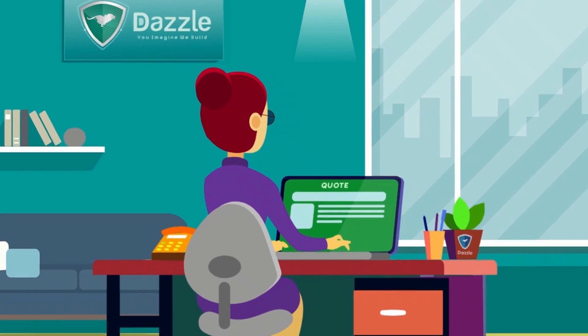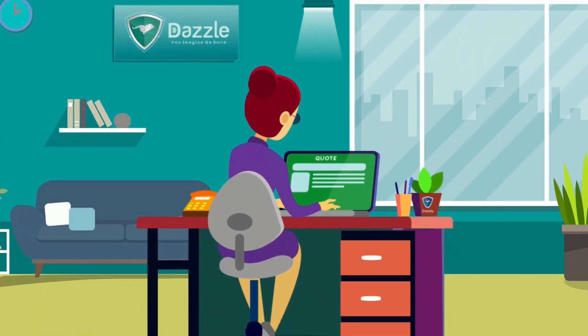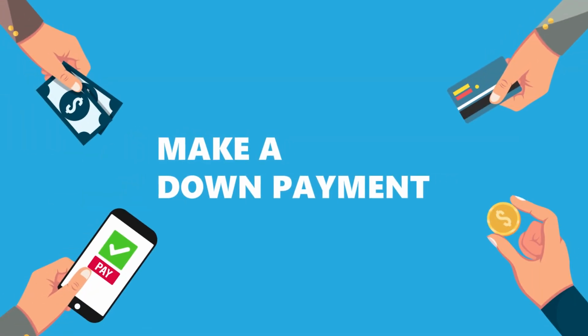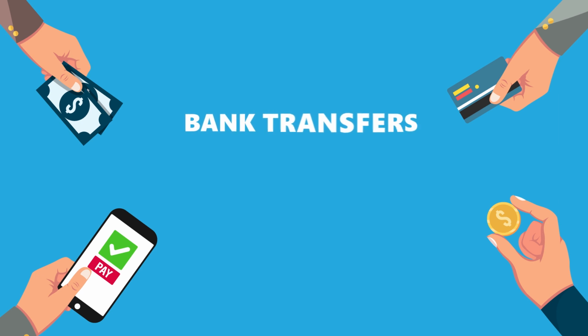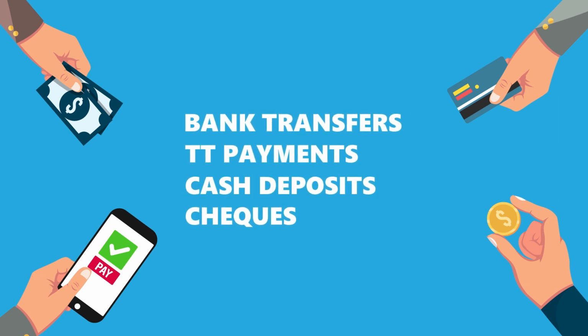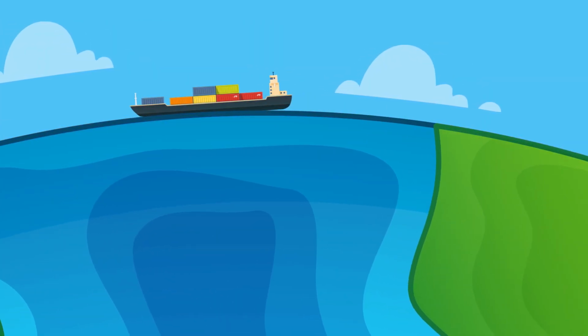The process of receiving your customized vehicle is quite simple. First, we understand your requirements and provide a quote accordingly. Next, you make a down payment to us through any of the payment options, such as bank transfers, TT payments, cash deposits, or checks, and we secure the vehicle for you. If conversions are required, we build the conversions within the timelines provided. Once the vehicle's ready, you make the full payment and the vehicle will be shipped to your destination port.